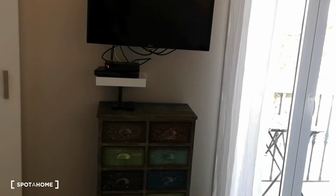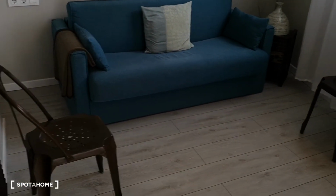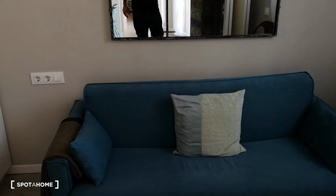Here we have the television. Okay, there's an internet connection, of course. And here is a nice living room area, which can also be transformed into a separate bedroom if you have some guests, through this sliding door like this. Okay, you can close it and open it for extra privacy. It has a huge mirror over there. It has a window, which makes it perfect for catching some extra natural light. For reading, it's amazing.